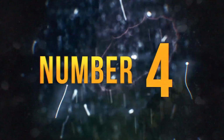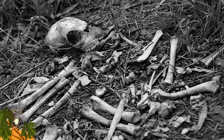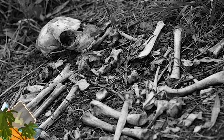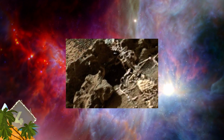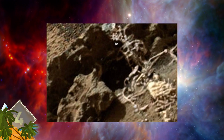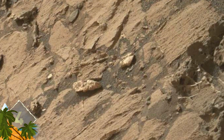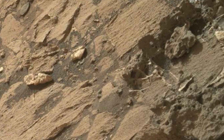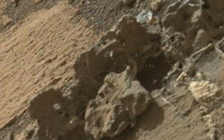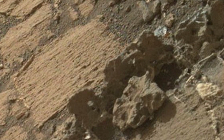Number 4. Are these the skeletal remains that once belonged to a Martian? YouTube channel Paranormal Crucible says the skeleton bears a close resemblance to human bones. The original picture showed a wide expanse of rocky debris on Mars' surface. The humanoid bones are located to the right of the photo. It's claimed you can make out a large skull adorned with a decorative headpiece along with the bones.